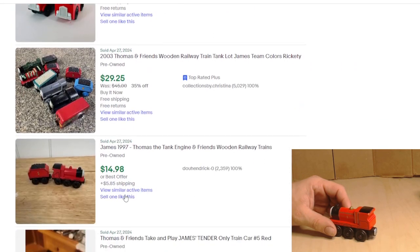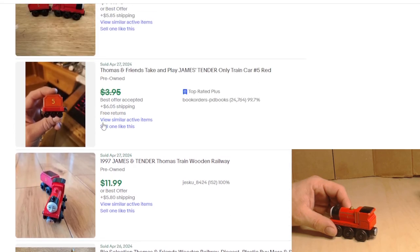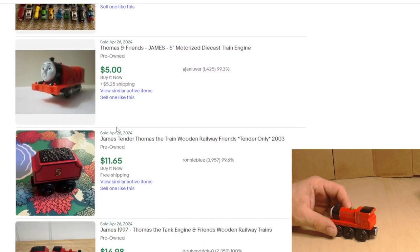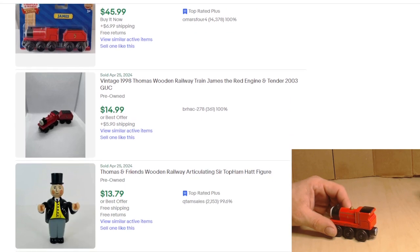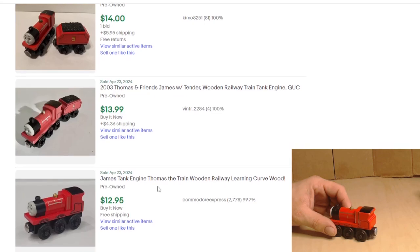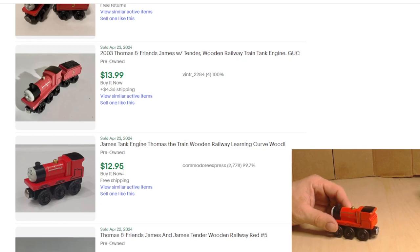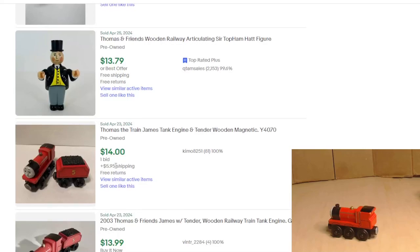Now, interestingly, I'm not seeing a lot of single trains sold, and I'm not seeing a lot of individual coal cars sold either compared to what was listed for sale. So it might be that somebody is going to have to pick this up to complete a set. The sets are going. That's a slightly different one for 13. I want to do 8. 8's a good round number.